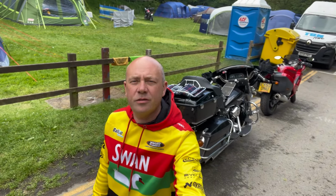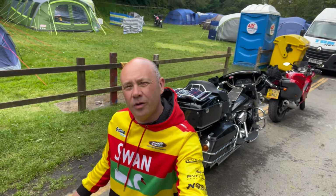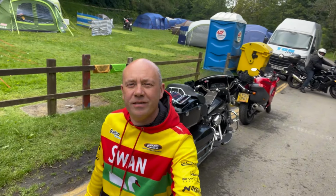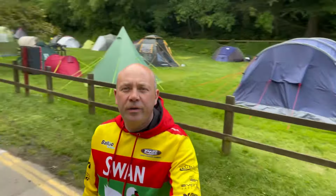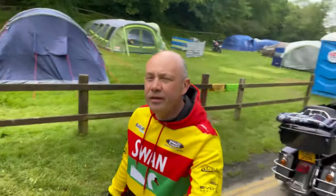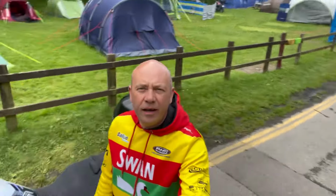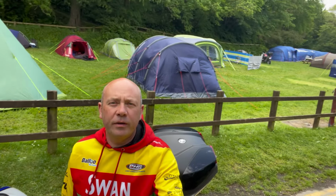Arrived at the campsite, got here with no problems at all on the bike really. There is a little something that I'll run you through later, which is a little bit disappointing. Obviously plenty of bikes about, the tent's set up, so we're on the Glen Helen campsite. There's our red tent back there and the little green one next to it.